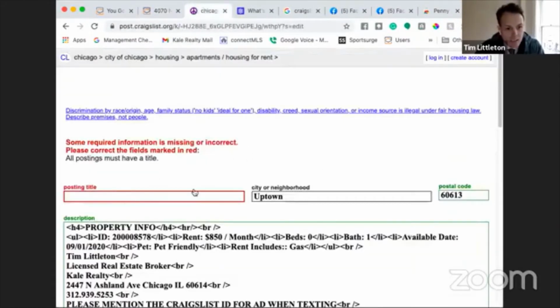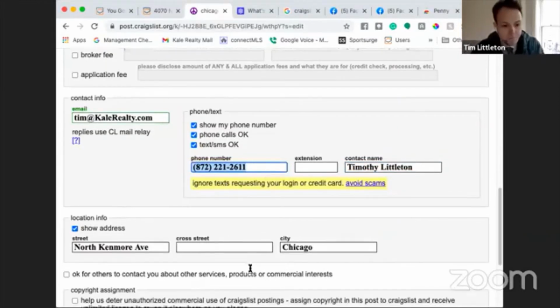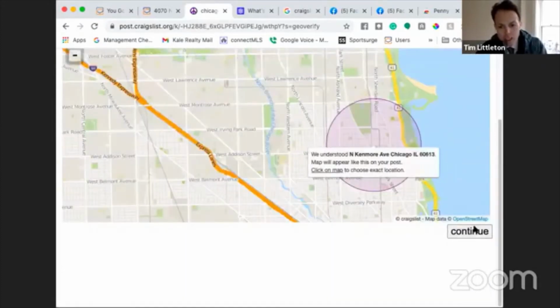All righty. A 2-bedroom in, I don't even know where this is, Lakeview, with beautiful views of the lake. Who knows? Okay, so it's got neighborhood, postal code, all that information. It will autofill your contact name and whatever contact number. If you don't have the best contact number already in You Got Listings, we can show you how to do that. Continue. Not going to go all the way through. Also, make sure you're logged in. I'm not logged in right now.